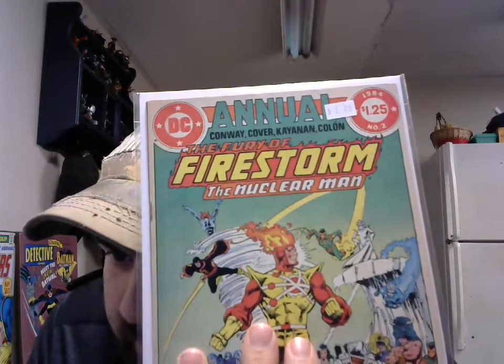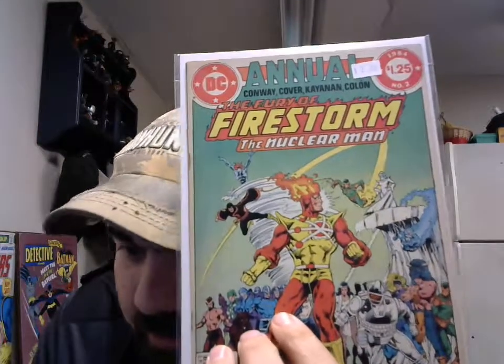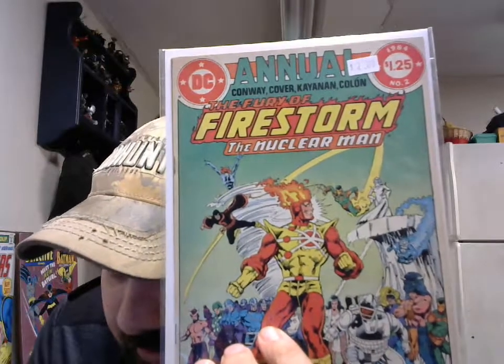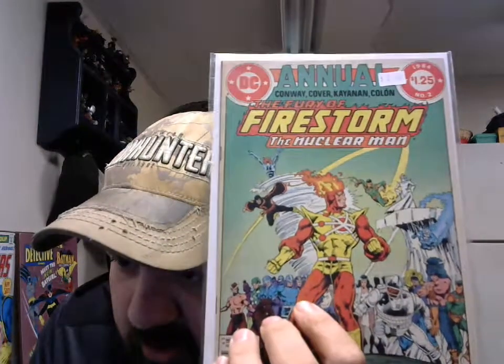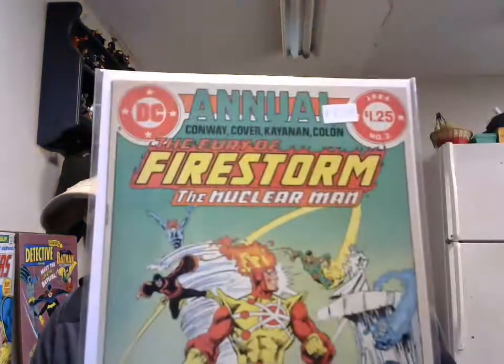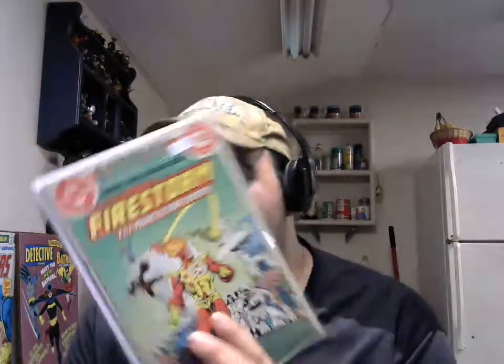There's lots of characters on this cover, man. The ones that I noticed right off the bat are Killer Frost, Slipknot, and Pied Piper down there. And there's this Native American character, I forget his name, wearing like a blue bull helmet or whatever. So yeah, got some different characters there. Interesting cover though, because a lot of these people are not even Firestorm villains. I mean, yeah, it's cool. I like this cover a lot.